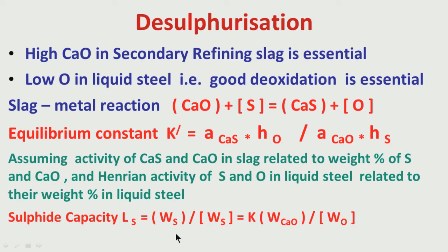Ws is the weight of sulfur present as calcium sulfide in slag, because the reaction is calcium oxide in slag reacting with sulfur in liquid steel to generate calcium sulfide in slag and oxygen in liquid steel. So, whatever sulfur was present in liquid steel, the idea is to transfer as much as possible from the liquid steel to slag as calcium sulfide. So, the weight of sulfur in calcium sulfide present in slag divided by the weight of sulfur in the liquid steel, that ratio is known as the sulfide capacity. The higher this ratio, the more sulfur in slag as calcium sulfide, the more the sulfide capacity, the better the desulphurization.